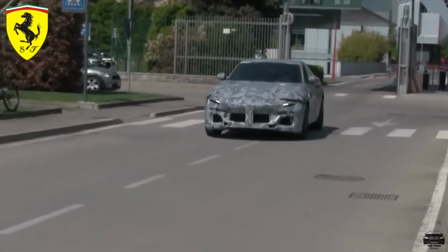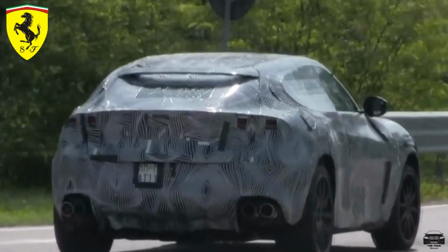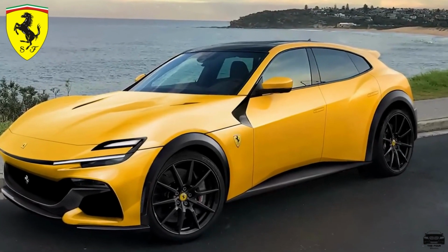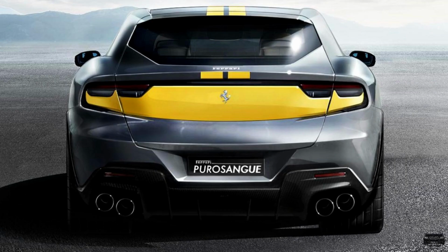Ferrari has finally released today its first ever SUV, except it's not really an SUV, it's more of like an FUV. You would see why it's an FUV later on in this video. Ferrari has even revealed what it sounds like and we are going to be testing that out.